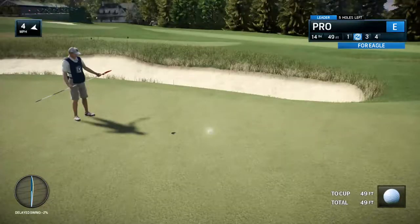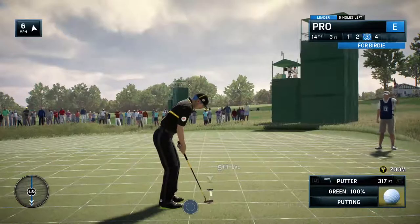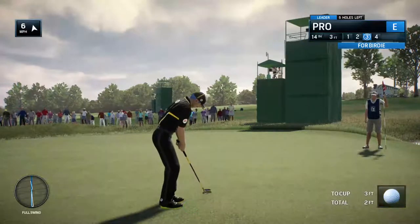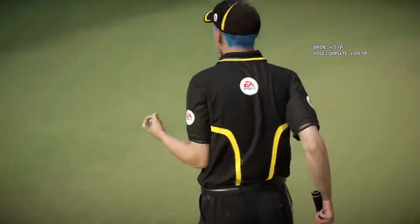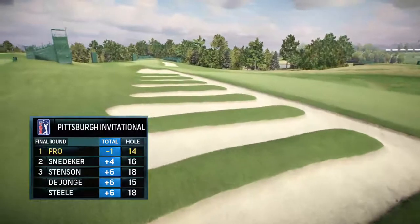You like that right there, Frank? Beautiful lag putt. Great pace. Made a par in his previous round. This time, it's for birdie. A birdie will send him to one under on the leaderboard.